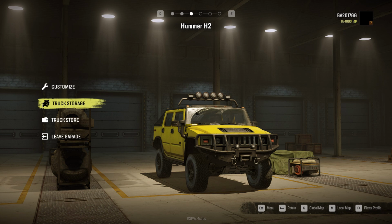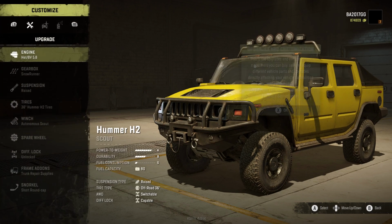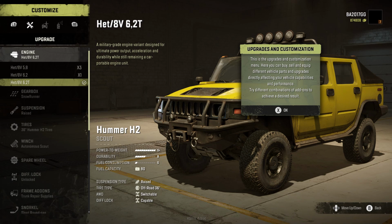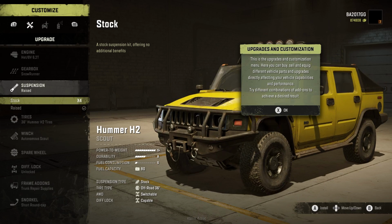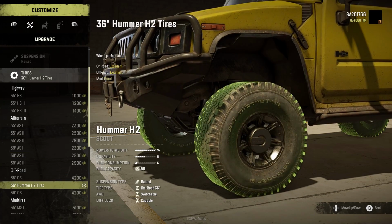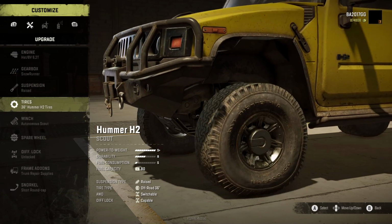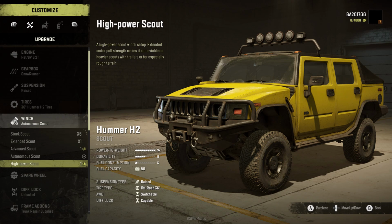A key one here was the Hummer H2 tires friction template. I did a video earlier on how powerful the tires were on the Hummer H2, and up until now, you can see the range of tires that are available. The 36-inch Hummer H2 tires that came stock on this Hummer were the most powerful tire in the game. They were a lot better than any other tire on the Hummer or the Chevrolet.